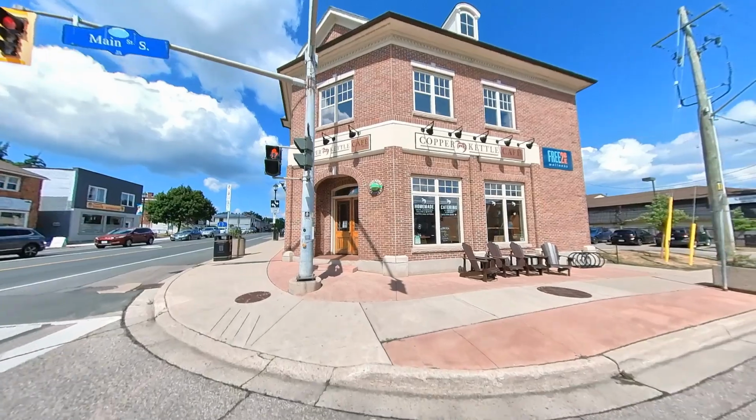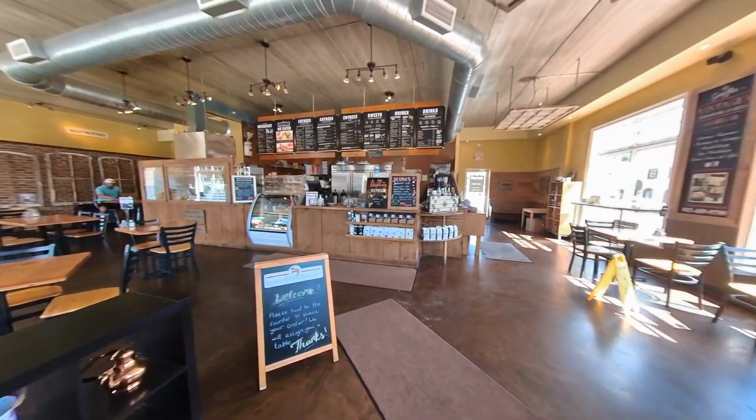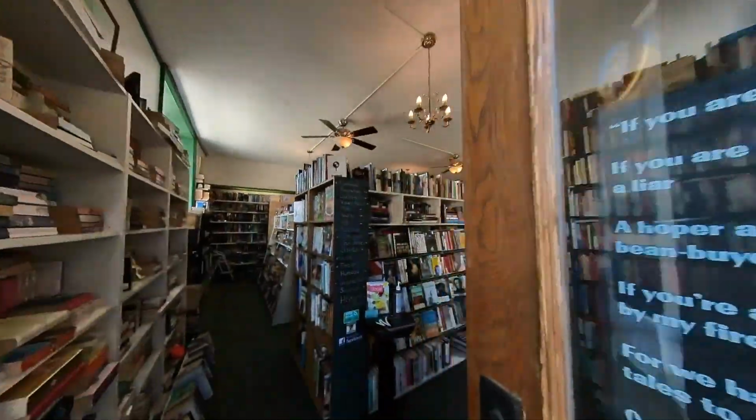Then when you are in Waterdown, you also have a wide variety of different local businesses for you to go check out, whether that's the Copper Kettle to go grab one of their apple strudel pastries, to the Pickwoods books, where you can go pick up some used books and get a good read in.